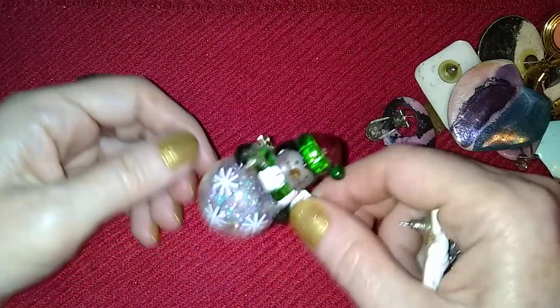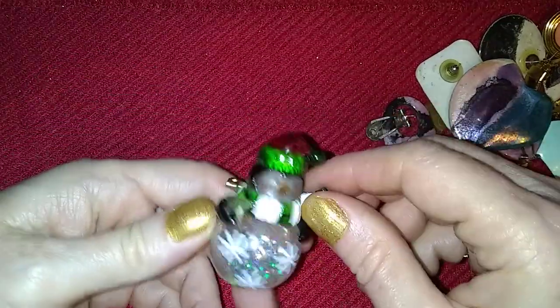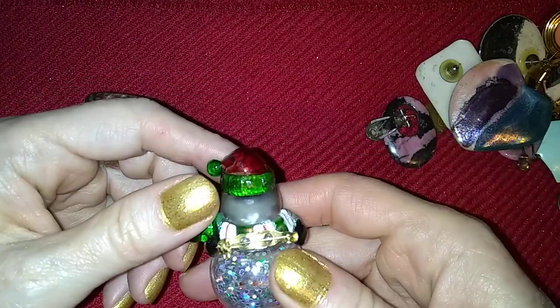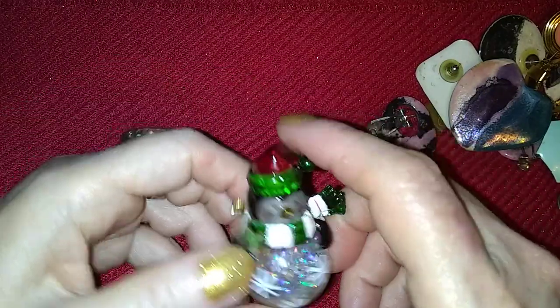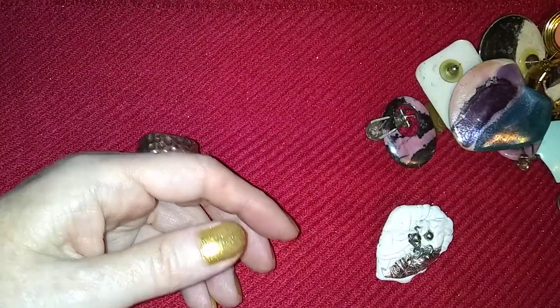Oh, look at the little guy. He got glitter in his belly. Little pin. That looks like a Hallmark thing. They did a lot of that kind of stuff.